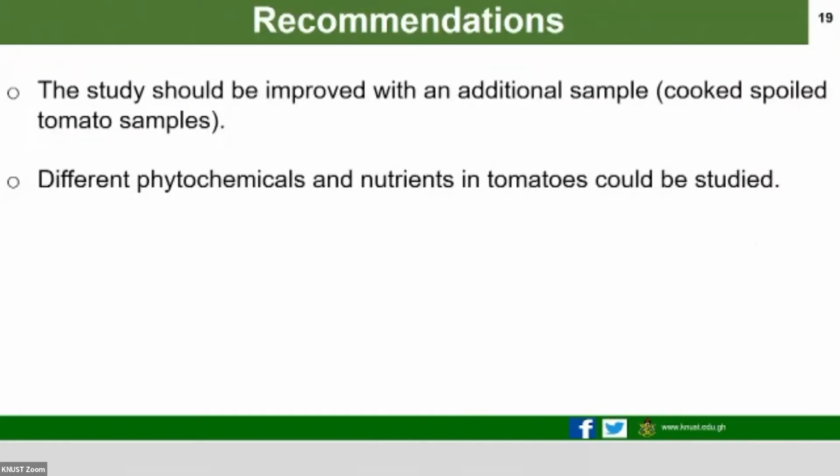Most consumers of spoiled tomatoes believe that cooking destroys microorganisms present in them. I therefore would recommend that the study be improved upon with an additional sample, but this time it will be subjected to a source of heat, for example cooking or any method of cooking, to ascertain whether it will destroy the microorganisms as claimed. And also different phytochemicals and nutrients in tomatoes could be studied.